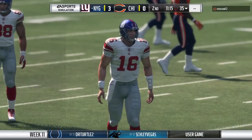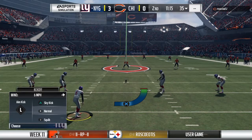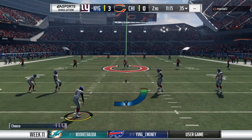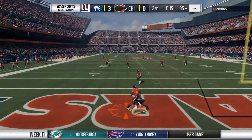First quarter, no points at all. Now we've got our first score of the game. Well, does that signal that we're going to get more as we go along? Or will it revert back to what we saw in the beginning of the game? Now Sturgis converted on the field goal. Now he'll send this one away on the kickoff.